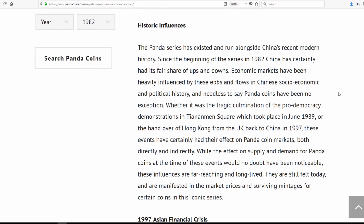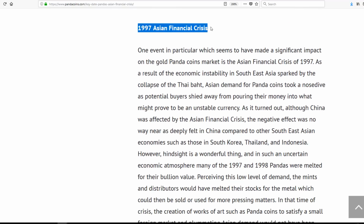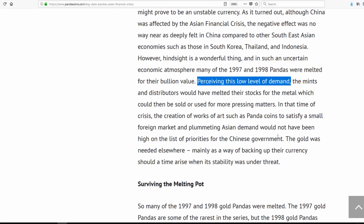Key dates and historical influences. Well, we understand that a lot of these coins have been melted down through attrition. The 1997 Asian financial crisis was a key moment in this series because at that point Asia was in the tank and we were coming to the end of the dot-com boom, and everything was a little bit sketchy as far as where the economy was heading. Asia, like I said, suffered a lot more in that recession than the West did. A lot of these coins that were minted through the 90s were melted down for their bullion value because there was that little jump in precious metals prices.